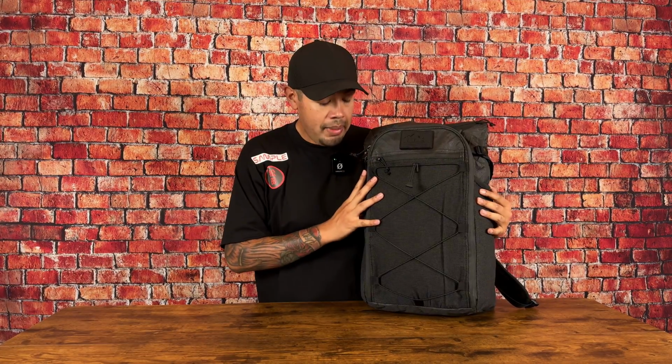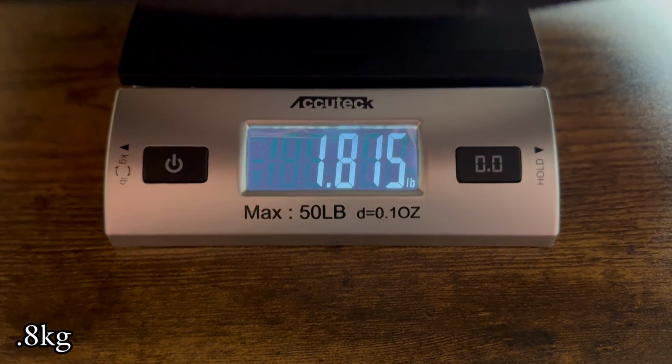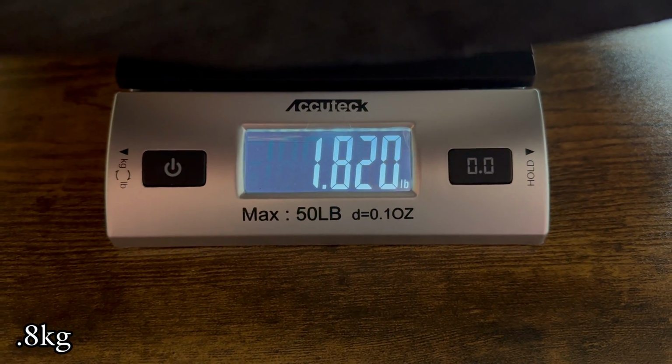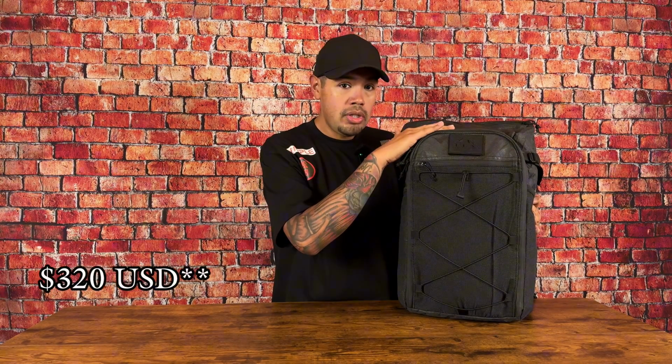Now the listed weight for the bag is 2.1 pounds according to ULA. When I weighed it, it actually came in a little bit lower at 1.8 pounds. So the bag I have in front of you is the Ultra version. The 36 liter is available in EcoPack, X-Pack, and Ultra. Depending on which material you choose, this bag is going to range from $229 all the way up to $299 for the Ultra version. Ultra is going to be your most abrasion resistant and waterproof.